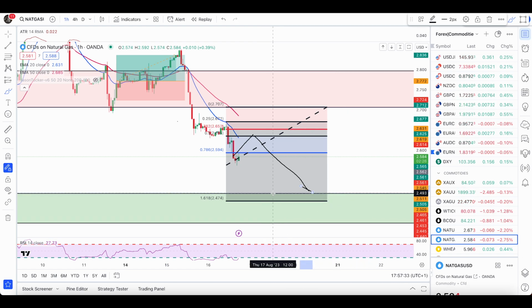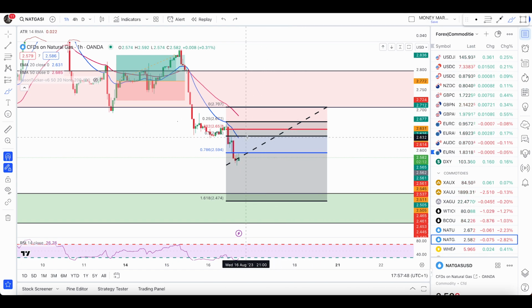If I manage it, I'll manage to the support right down there. I'm going to mention that in a moment. So that is what I'm looking at for natural gas. We look for the entries on the 1 hour time frame. We can expect a pullback now to 50% retracement, and it can go up to 38.2 or 25% retracement, but the limit order according to the rules can be set here for the aggressive traders.